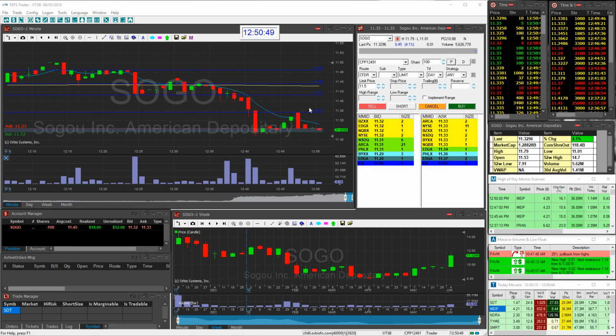Slamming down on these 32s. Let's see if we get a big shorter to jump back into this. It's 33. Yeah, it doesn't matter if it pops up a little bit. It just can't go past that 37 range.